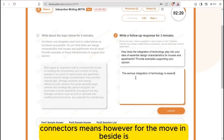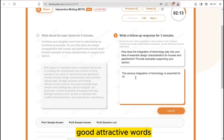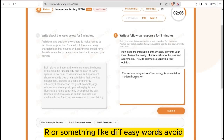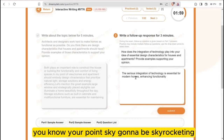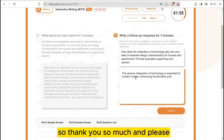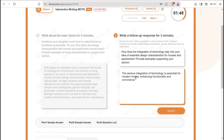Connectors means however, furthermore, besides. So always you need to start with good attractive words, use different vocabulary, avoid easy words. Please use some heavy vocabulary, and then you will find your points skyrocketing. Believe me, it's totally going to be different. So thank you so much, and please, you can see my presentation here, and it will definitely be great for you.